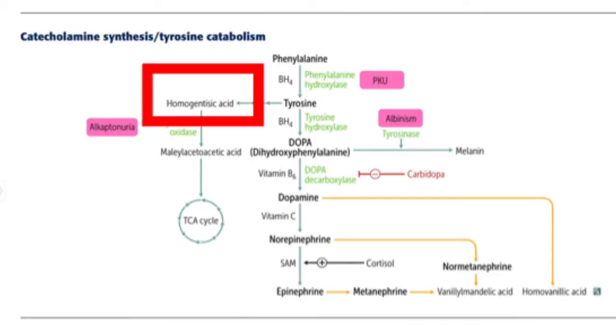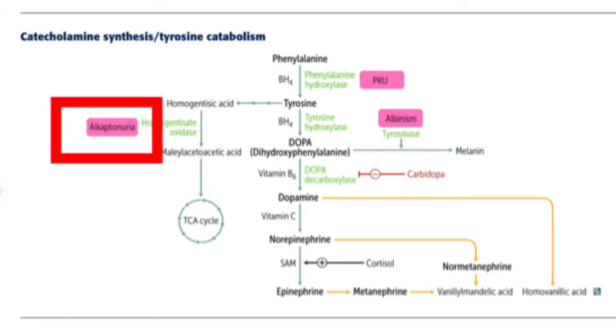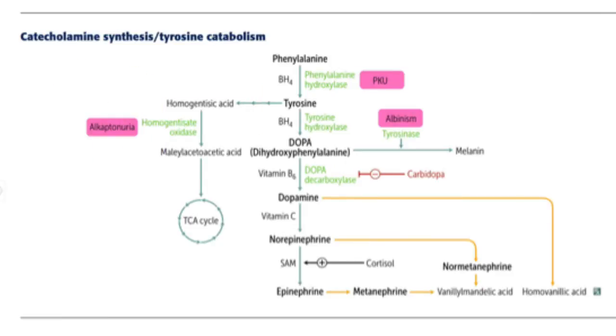Phew! But then tyrosine becomes homogentisic acid, which degrades to fumarate through an oxidase. If it's deficient, you get alkaptonuria, with ochronosis, brown sclera, and black urine.